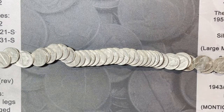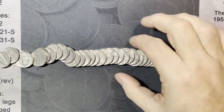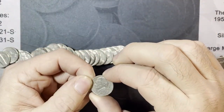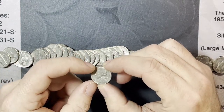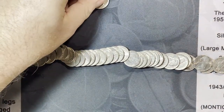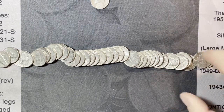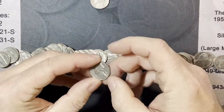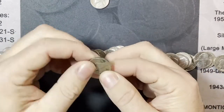We are on roll 42, and I was spraying them out, and I saw some older ones. So let's go through them. So right there is a 1953. So let's see, what if there's a mint mark in that? Nope, it's just a regular Philadelphia 1953. Nothing real special about that. I saw another one. Where did it go? Right there. It is a 59. So another one from the 50s, newer than the 51.